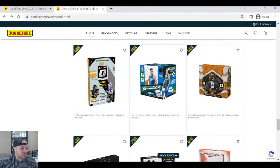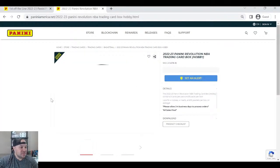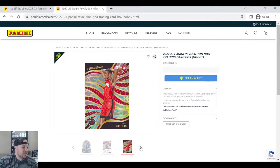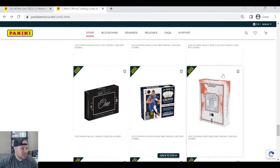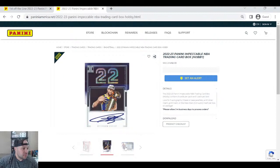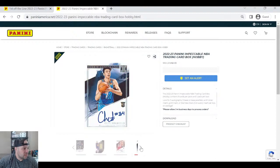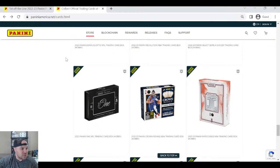What else we got? We got Revolution. I don't think I've checked these cards out yet. We got 14 minutes till the hour. I like that they're kind of shiny. Got some select soccer. Impeccable. Ooh, that's nice. That's super nice right there. I wonder what these are at. I haven't looked at what pre-orders are at, but it'll probably be overpriced of where they should be, just by a couple hundred.